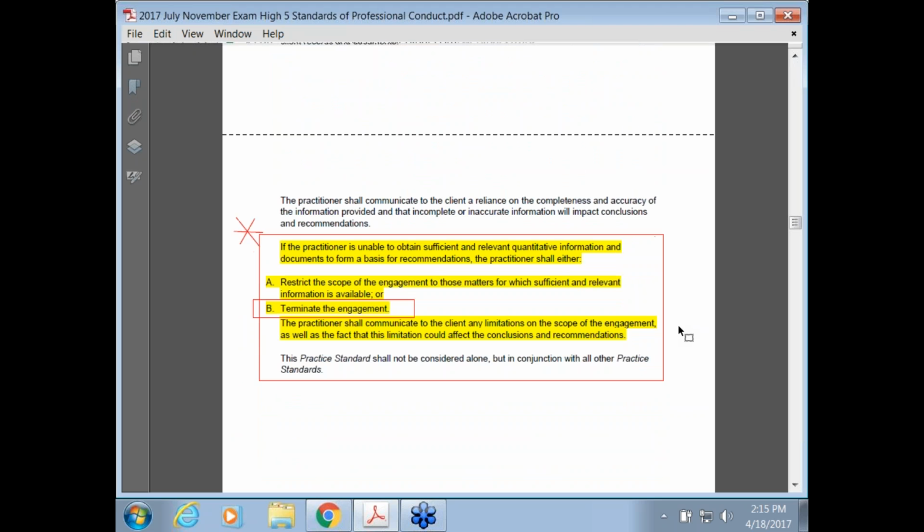Here's a really important one, and this one is one of those that you hear about a lot, and that is, what if they won't cooperate? What if the client won't give you the information that you really need? And you probably all have met someone like that. They want you to recommend something or do something, but they're not going to tell you much about themselves. So that's a popular question on the exam.